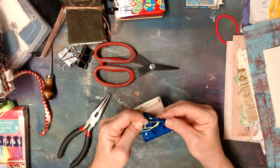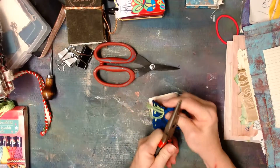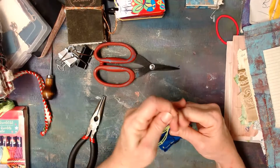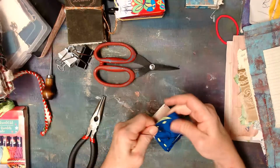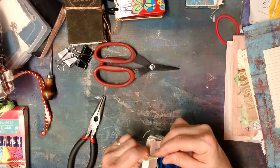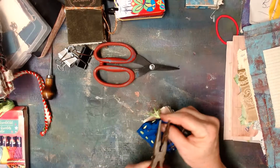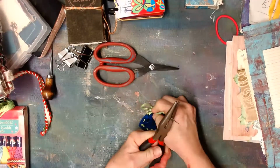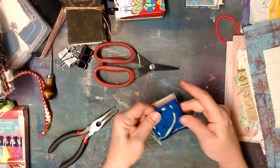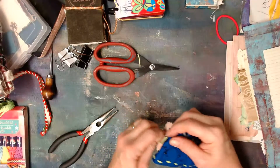Yeah, we're going to Meri's in just a few minutes. I only have 1 minute left, so I may not make it. Just about 5 stitches left, so.